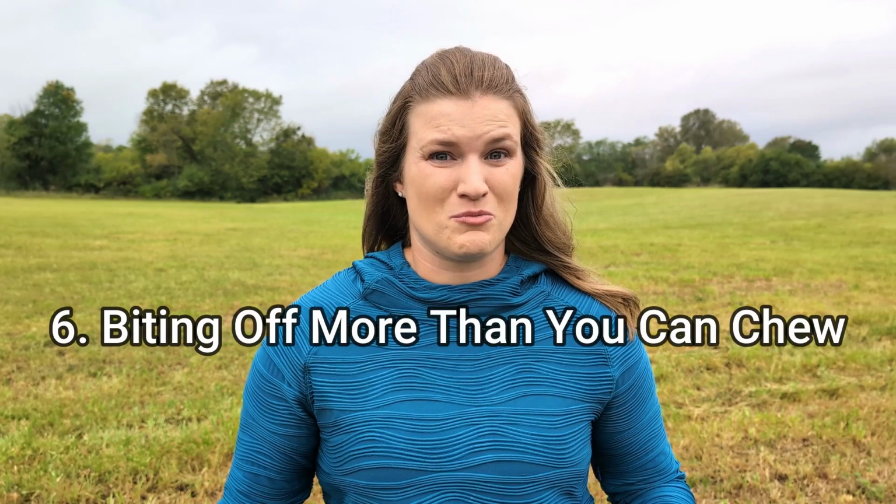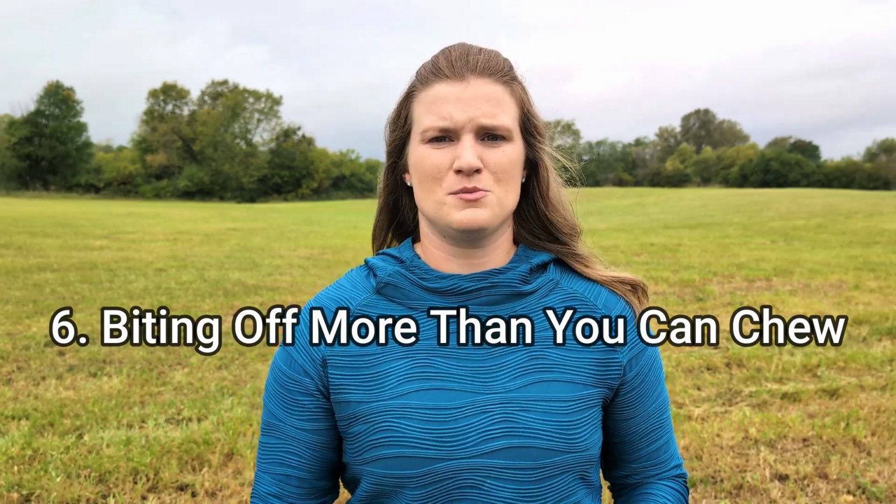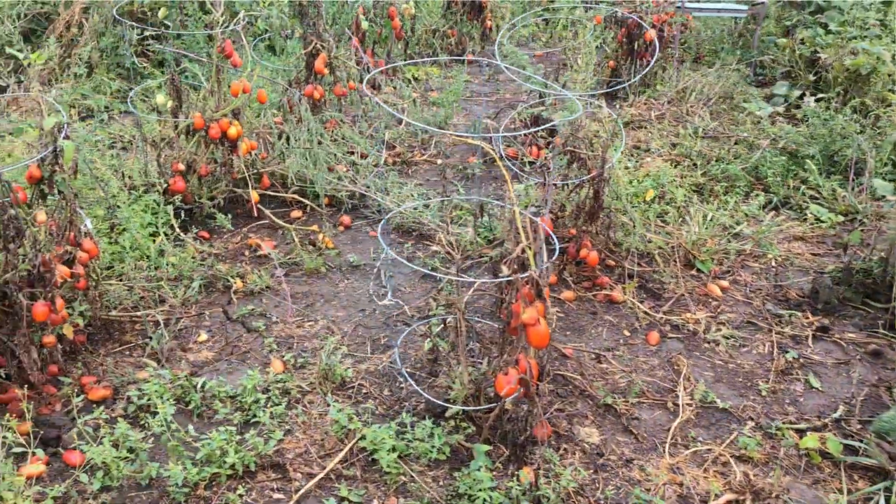The 6th mistake's a little more generic, and that's just simply biting off more than you can chew. If you end up planting way too many plants or getting way too many animals than you have time or energy for, it's going to lead to dead plants, poor animal care, and just a whole lot more stress on your part. It's very important to map out before a season starts what you really can truly dedicate the right amount of time to. That way you're doing 100% effort on, say, 80% of the things instead of 80% effort on 100% of the things.